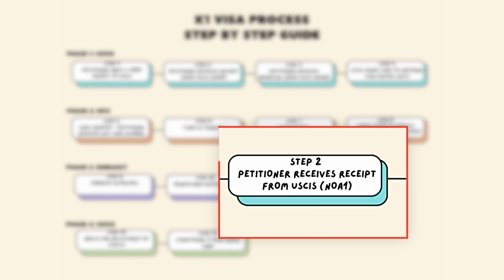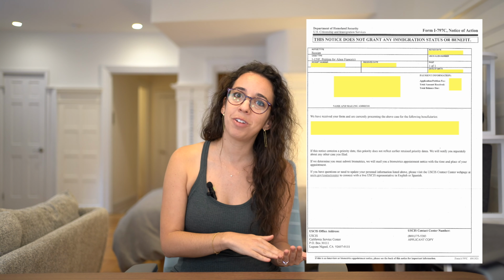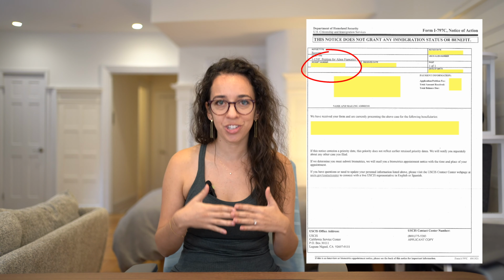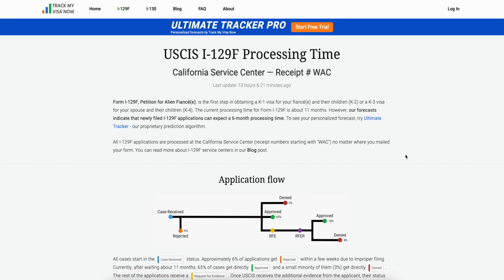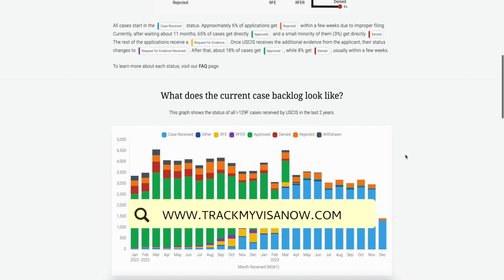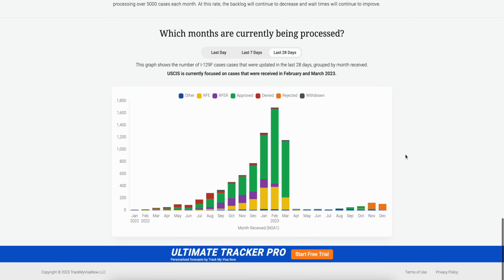Step 2 is when you'll receive a notification that USCIS has received your application, which is usually within 1 week. It's called the Notice of Action 1, NOA 1, Form I-797, and you'll receive this in the mail along with an email if you completed the G1145 form. This will have your case number so you can track your application status. You can track your case status by entering your case number beginning with WAC on the USCIS Case Status Tracker website or using a case tracker app. The website Track My Visa Now also provides an estimate of the cases USCIS is currently processing and when to expect a date to hear back by.